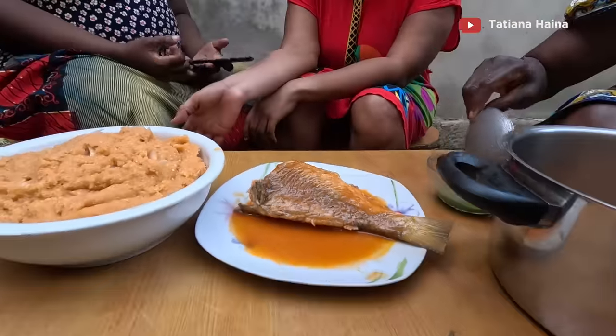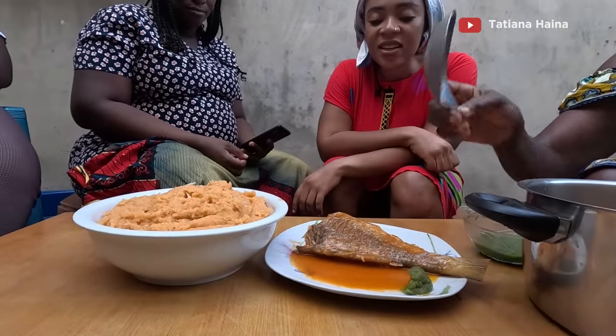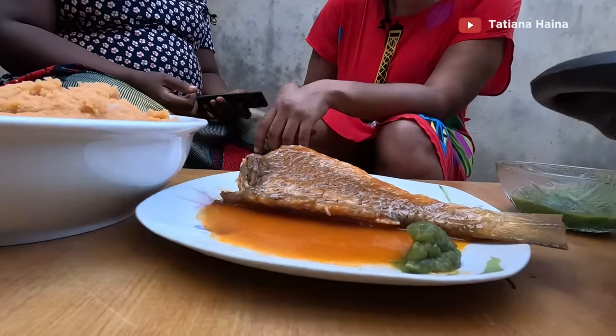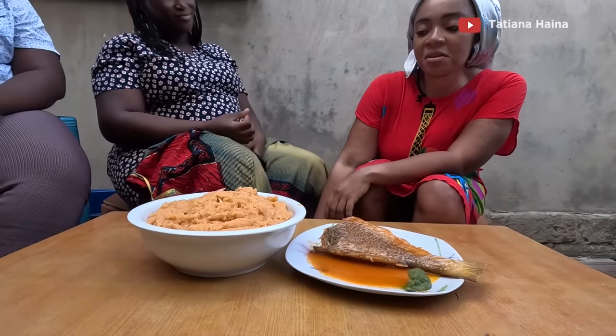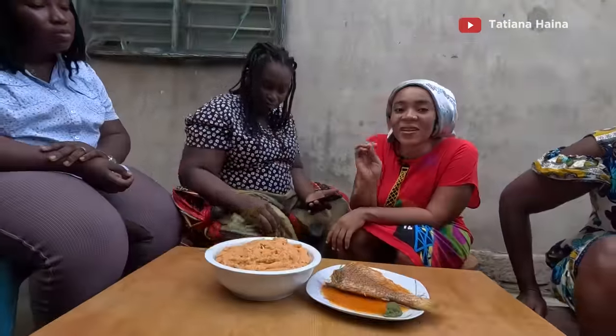So guys, our sifio and fish is ready and now we are going to taste it. It goes with this fish and then some pepper for those who want pepper. So we are going to taste it. So this is also called pino or gariba, anyhow you want to call it. But here in Togo we call it sifio. So guys, we are going to taste it.